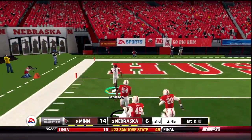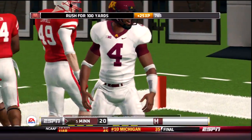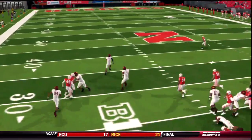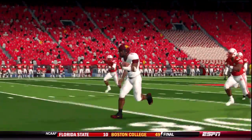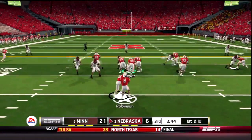Inside the 20. Goodbye. 77-yard touchdown for Andrew Johnson. This play could not have been executed better. A great fake, a block from Kirkpatrick, and there's Holland with a touchdown securing block. Minnesota's up by 15, and Nebraska's in some trouble.